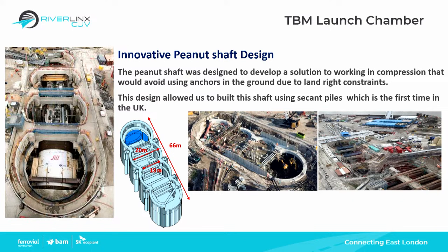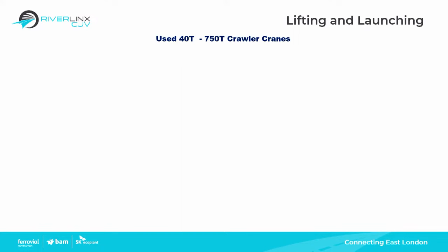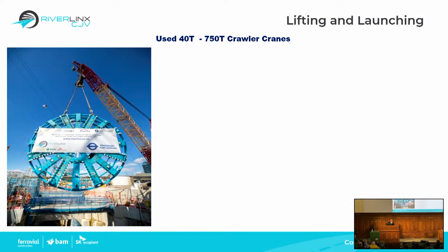And also, we won a couple of awards for this shaft design, and we're proud to say that. So I want to go through how we lifted it down. We used 750-ton cranes, most of them, and also various cranes from 40-ton gantries to different craneages, and the main one we used, the 750, to lift down all the components.